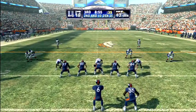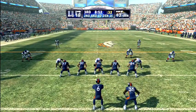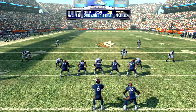Cutler is in the shotgun. He has 4 receivers split out wide. Green 88! Green 88! Let's go, baby. Get the ball out.